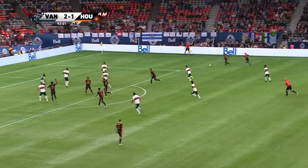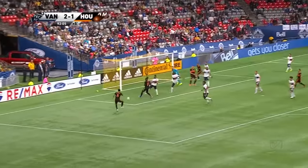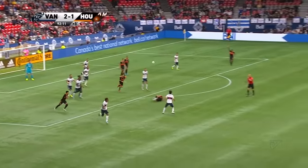Boniak bravely puts his head down. He's in acres of room down that right hand flank. It's a good ball over the top. Out the other side, Memo Rodriguez. And that's saved by McMath. Danger not over. Whitecaps clear it out.